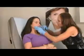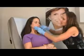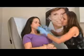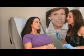All right. Just have a teensy bit left. And it's very normal to have one side deeper than the other. Haven't seen anyone yet that didn't have that kind of asymmetry. So that's it.